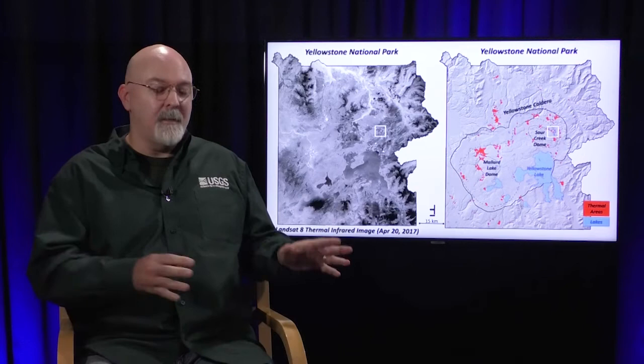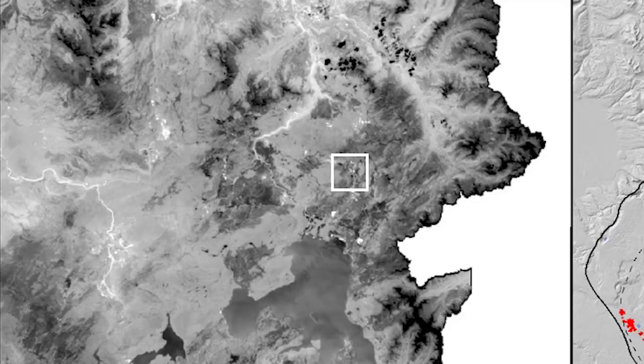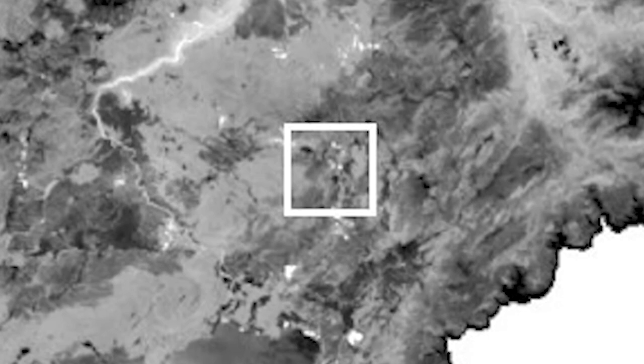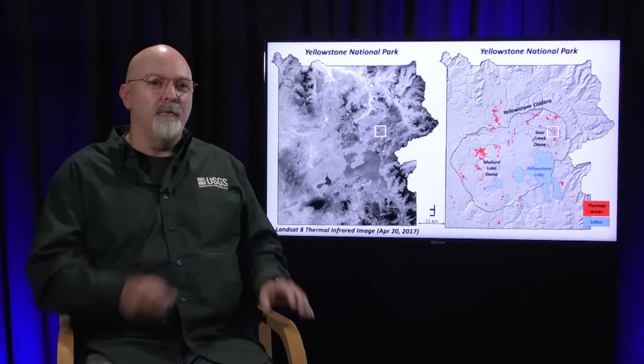thermal infrared image that was acquired during the nighttime on April 20th, 2017. And on this particular occasion, I was looking very closely at this area right here, which is on the northeast side of the Sour Creek Dome. It's an area where there are a few thermal areas that have been mapped, and there are a few little lakes there. And I noticed something odd. I noticed this patch of bright pixels.